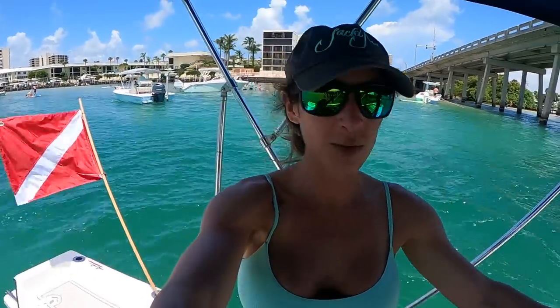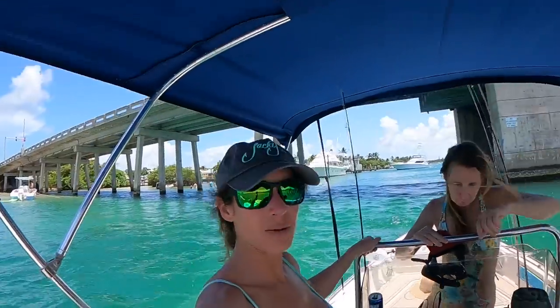So we're gonna go see if the snook are still down there today, which I really hope they are. They should be. Pretty blue water just came in. It's incoming tide right now. And we're gonna go check it out again because I had so much fun yesterday. Mom's coming too.